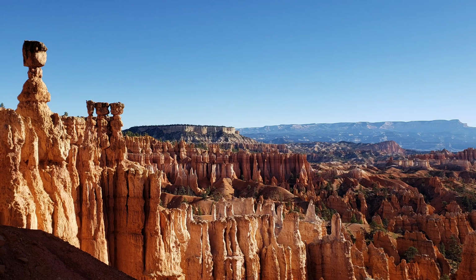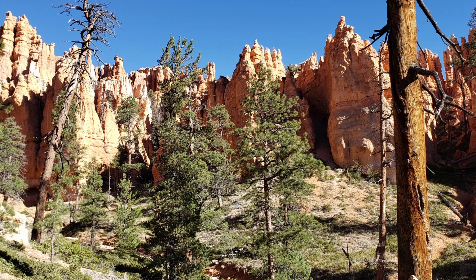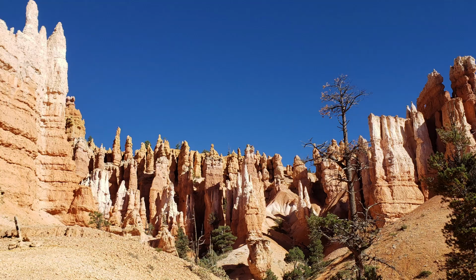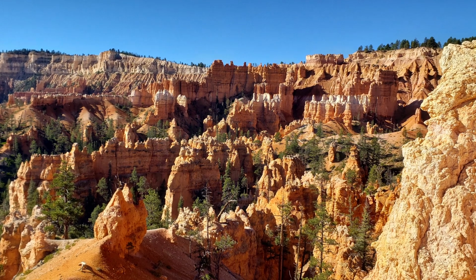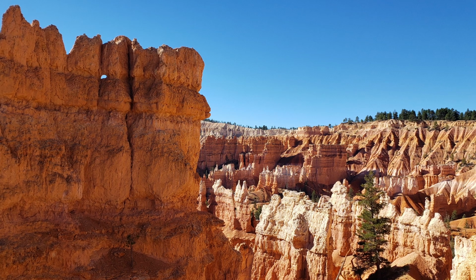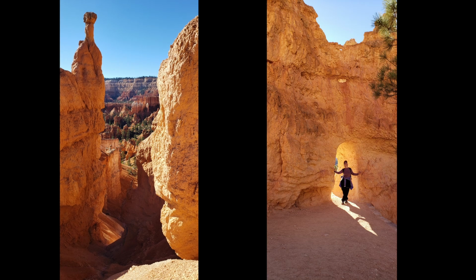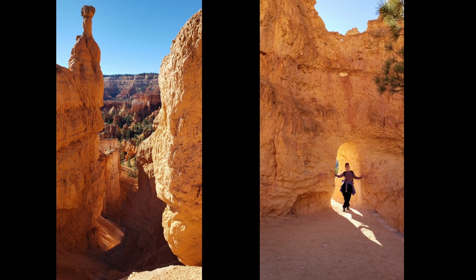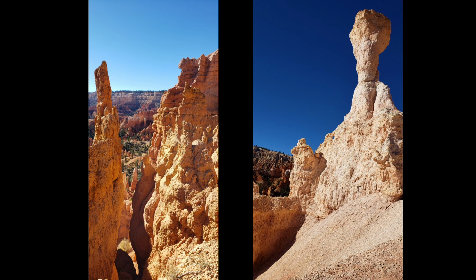I walked a little along the rim trail before I hit the Navajo Loop and Queen's Garden Trail, about 3.5 miles. For me, it was a moderate hike, so beautiful and diverse. It got up to about 55 degrees. Not too many people hiking along with me, but it was a really gorgeous day and just soaked it all in. I started around 9:30 and I ended at 11:30 a.m.